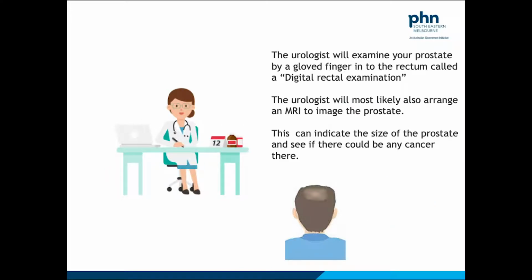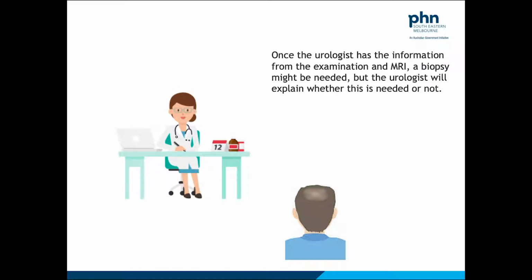The urologist will examine your prostate by a gloved finger into the rectum, called a digital rectal examination. The urologist will most likely also arrange an MRI to image the prostate. This can indicate the size of the prostate and see if there could be any cancer there. Once the urologist has the information from the examination and MRI, a biopsy might be needed, but the urologist will explain whether this is needed or not.